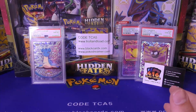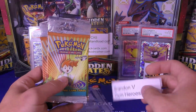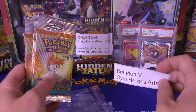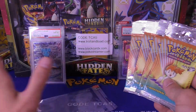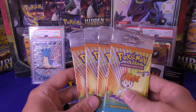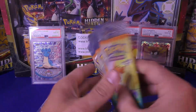Alright, so now we're going to get around to opening up some packs. The first pack that we have to open up is for Brandon V. He bought a Gym Heroes art set. A lot of you have been having the ship sealed, completely fine. I believe we have sold about half of the packs so far. So if you're still interested, there may be some available today. I did send out the email to some of the people who bought packs in the past, so it has been extended beyond just the YouTube community now. And if there are any left, just let me know if you want some.